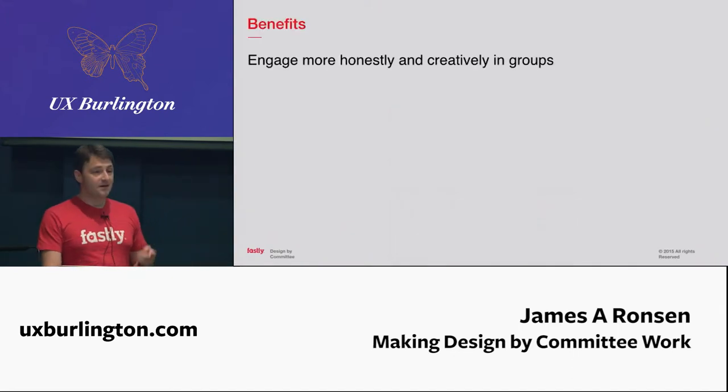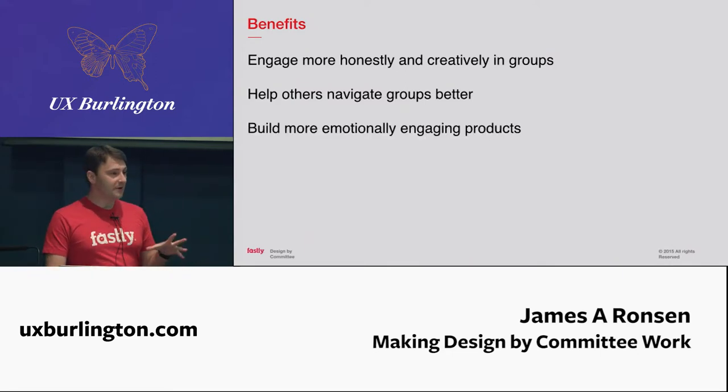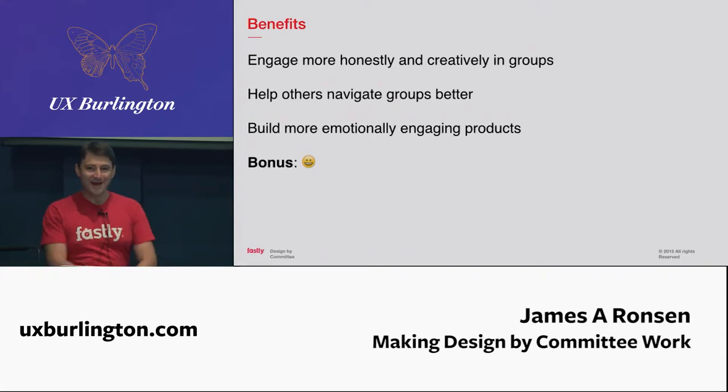So some benefits. You can engage more honestly and creatively in your groups. You can help others do the same when you see their emotions. You can build more emotionally engaging products because you can see the emotions of the customers that you're talking to. And as a bonus, you'll be happier.